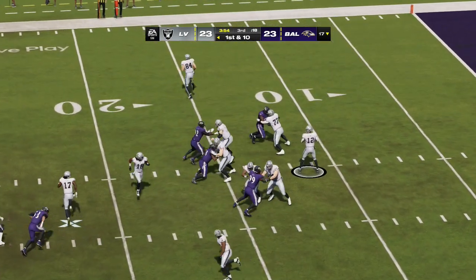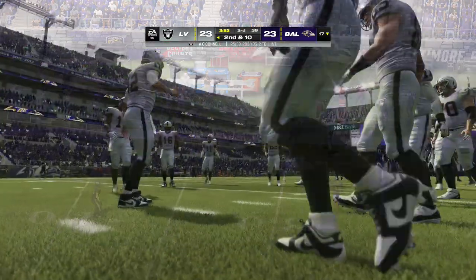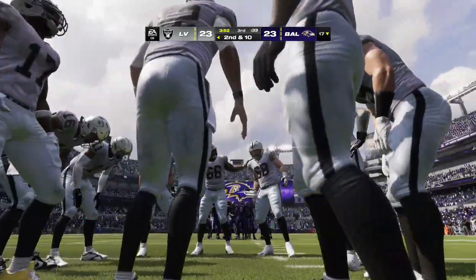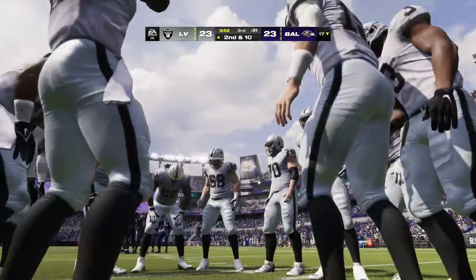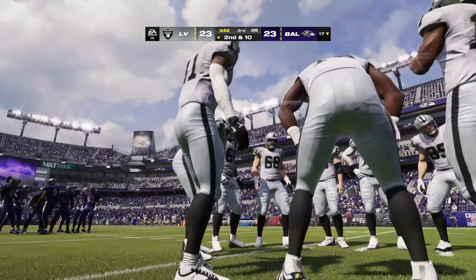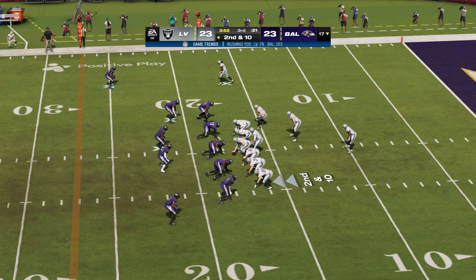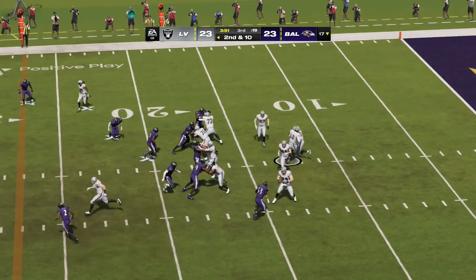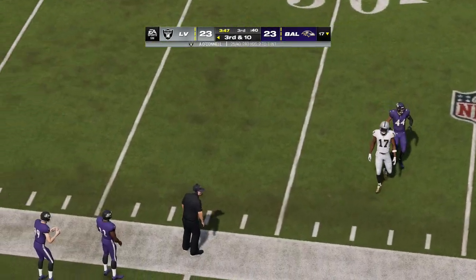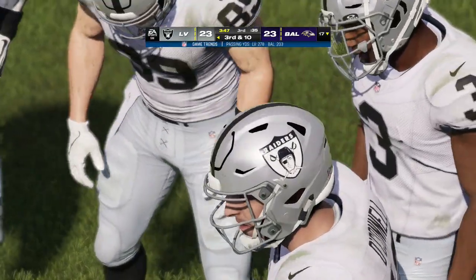On 1st and 10, it's O'Connell. And his throw's going to be incomplete. Well, that's a defensive coordinator's got to be happy with that result. They took away all options downfield and forced the incompletion. Third quarter, all tied up. This is 2nd and 10. Off the play fake, here's O'Connell. And they're not able to hook up there. Incomplete.